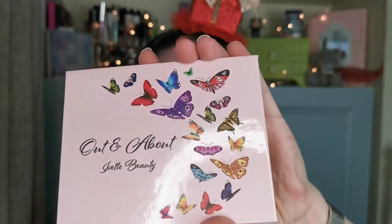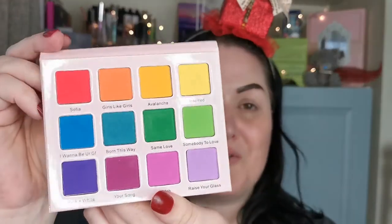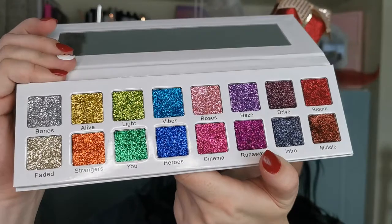Okay guys, so I've done my eyebrows, primed my eyes, no idea what I'm going to do, just that I want to use both the Out and About palette and the Rave Bay palette. The Out and About palette is an all matte rainbow palette, and the Rave Bay, this one, is an all pressed glitters palette. How beautiful is that? The Out and About palette I bought for myself, the Rave Bay I got as PR, just to be transparent. I haven't tried either of the eyeshadow palettes yet.